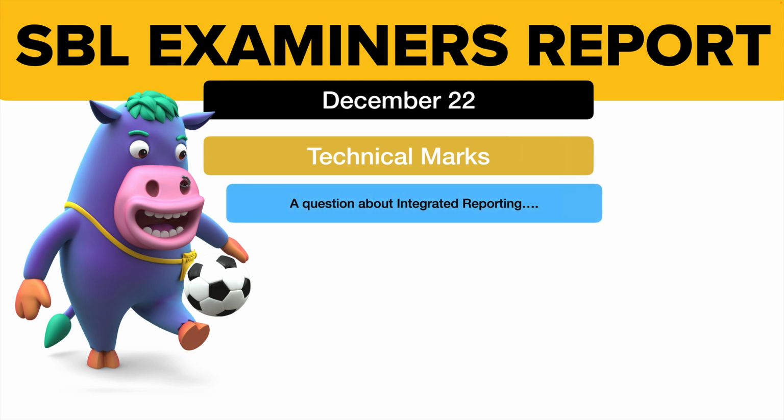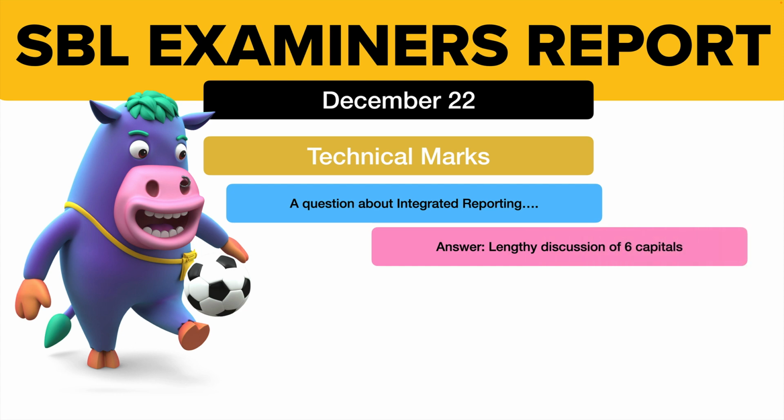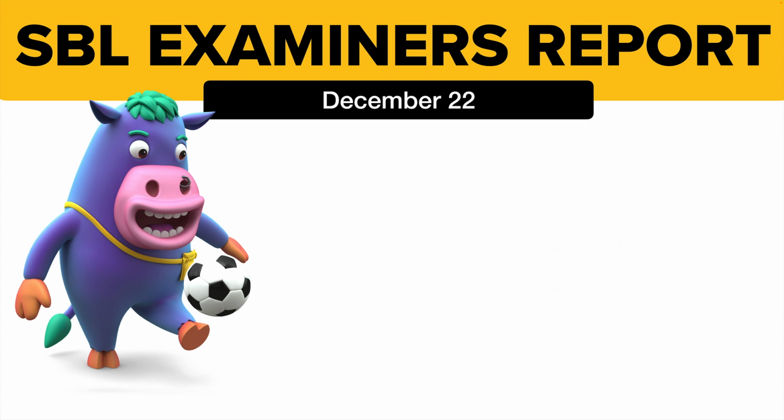What about if you've got a question about integrated reporting? And you think, good, it's a question about integrated reporting, so I'm going to do a lengthy discussion on the 6 capitals to do with integrated reporting. No marks, because you're not using the scenario. Is that significant to this? Probably not. So you've got to be really careful with how you're answering these questions.